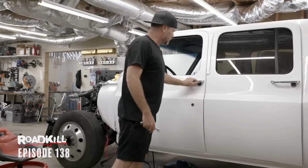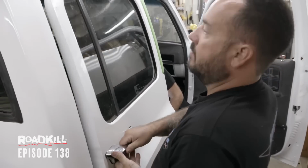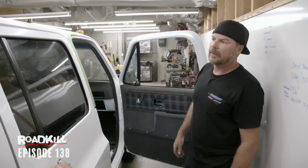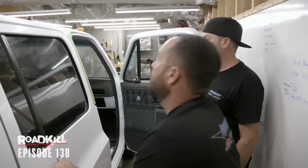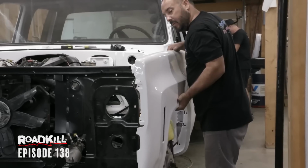The doors are pretty much lined up to the truck, or as best as we can do it here in the garage. They are aftermarket doors going on an original Chevy truck cab, so they don't line up perfect, but they do close, they don't hit each other. We're good with that. Now that that's kind of in place, let's put a fender on it.